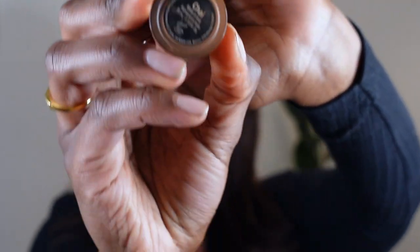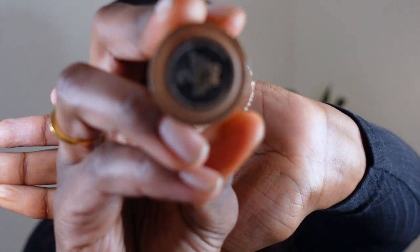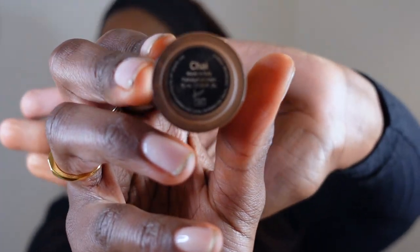Okay, guys, please go ahead and ignore my chipped nails. We're in the middle of a pandemic, but I just wanted to show you the shade. I don't really do the triangle thing because I don't want my face to seem super long. So I'm just gonna stay really close to my eye. I'm just gonna apply it like so.